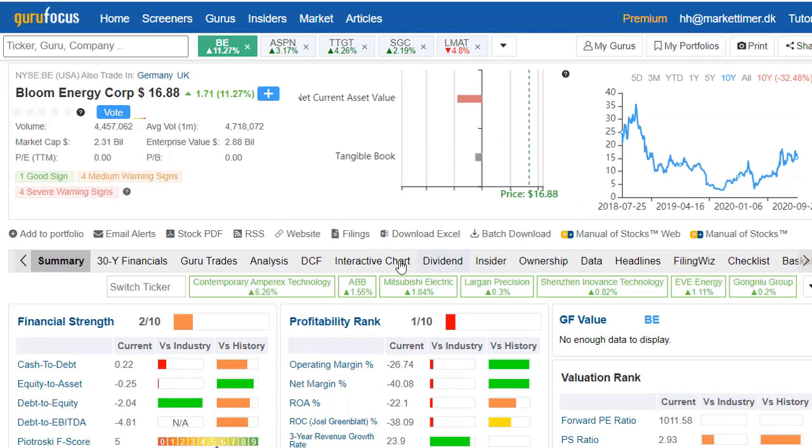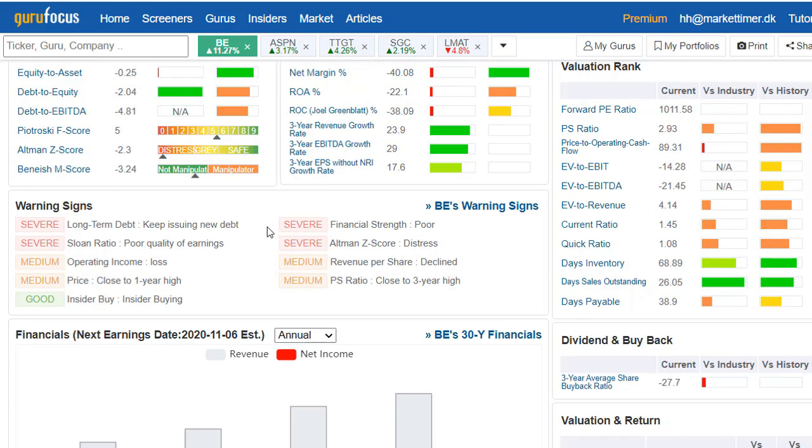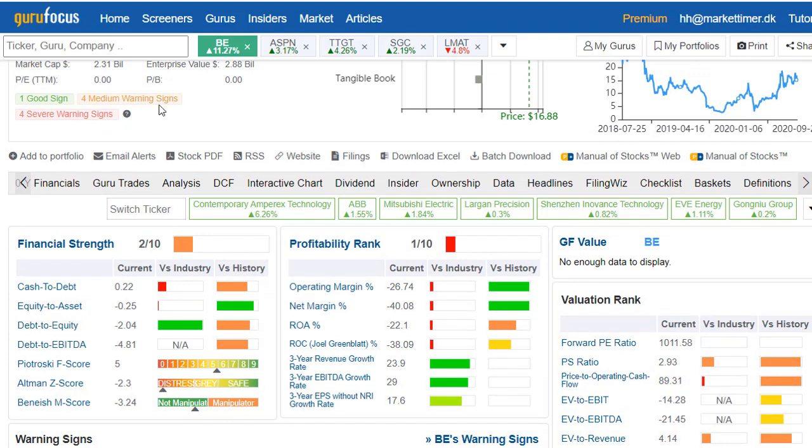So if we're looking into GuruFocus, it's pretty much the same bleak picture here, but what I do want to show you is, well, first of all, what I do like here on GuruFocus, they have these warning signs.